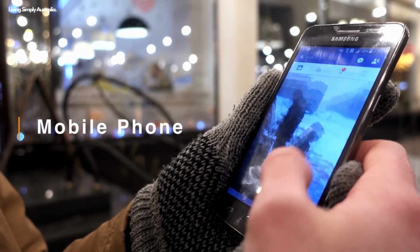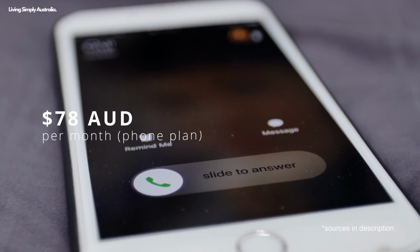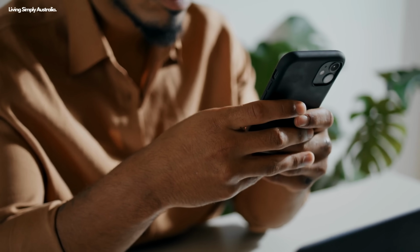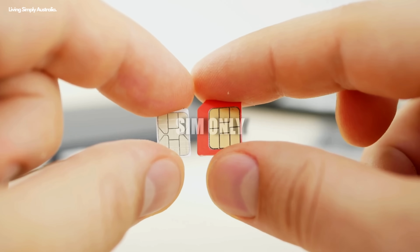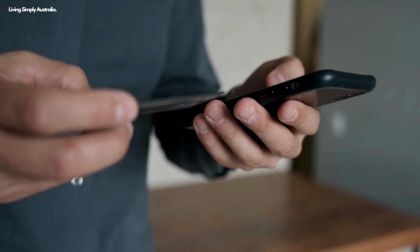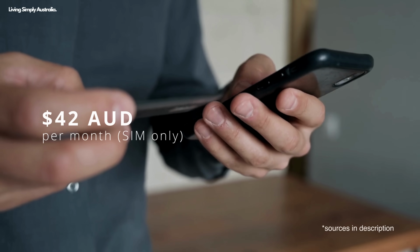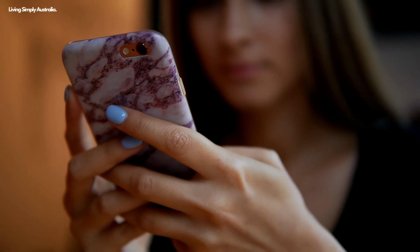Now, in terms of mobile phone costs, according to the latest reports by Canstar Blue, the average monthly phone bill in Australia is 78 Australian dollars. But this is generally for mobile phone plans, when you're paying for both the phone and the service. However, if you're on a SIM-only plan, you already own the phone and you just need the service. And reports show that the average phone bill for this is around 42 Australian dollars. But these costs may vary according to your telco provider and the amount of data you use. In my case, I pay around 30 Australian dollars per month.